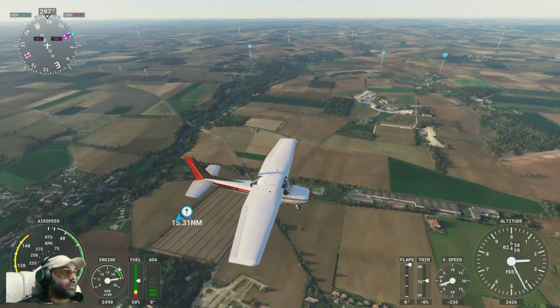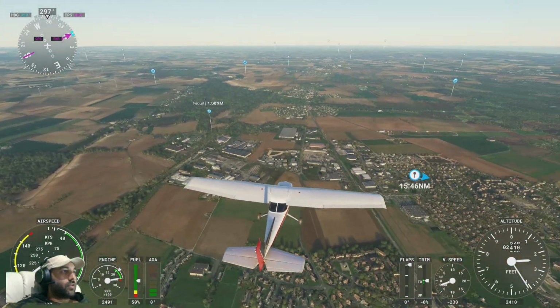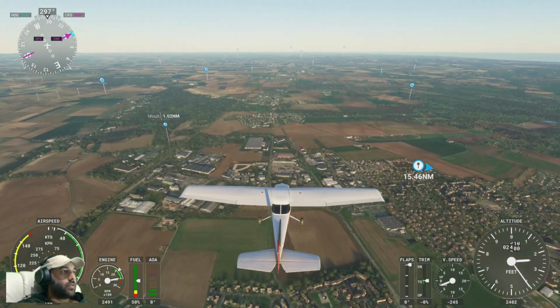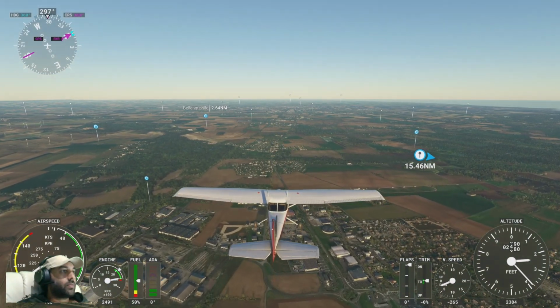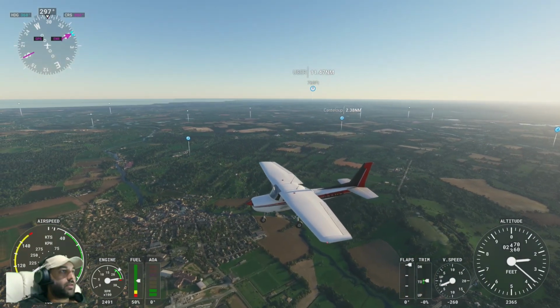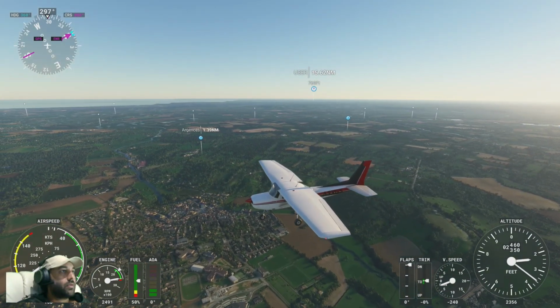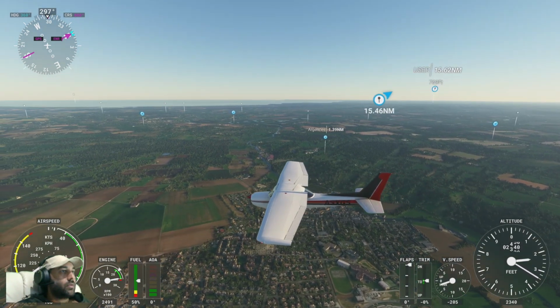Cessna X-ray Golf Sierra contact Paris Center on 119.825. It's very agricultural. Going to 119.825 Cessna X-ray Golf Sierra. Still got me landing. Paris Center, Cessna Alpha Sierra X-ray Golf Sierra, 2,400 feet. Cessna Alpha Sierra X-ray Golf Sierra.